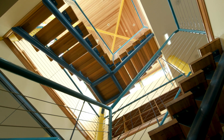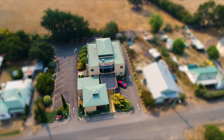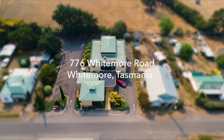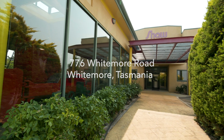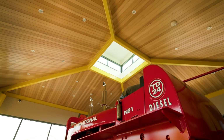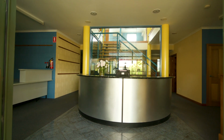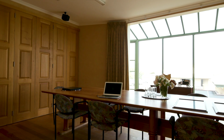Take a tour of 776 Whitemore Road and the mind can't help but race. It seems capable of being just about anything. Its scale, location and unique architectural detail, gifting it the scope to adapt to just about any requirement, be it corporate, commercial, residential, hospitality and countless more.